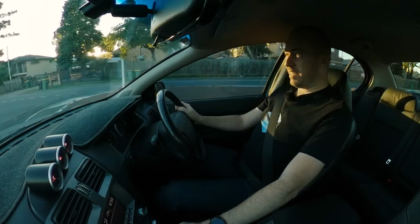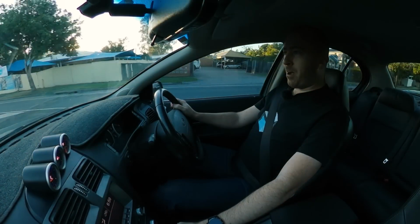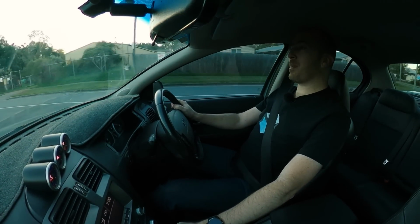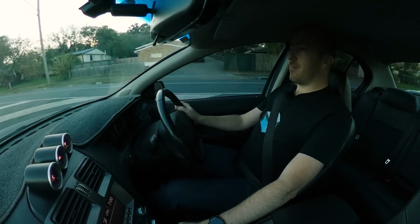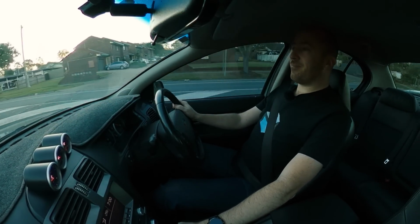So as I mentioned, do check out the installation video if you want to see more about it. But in summary, it is a 4-inch dump pipe into a 4-inch cat converter into a twin 2.5-inch system, twin muffler, as I mentioned, with the twin 3-inch tips. I think it looks the business, and for the sound I was looking for, it's fitting the bill perfectly.